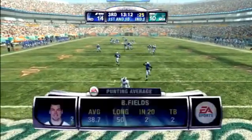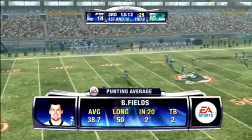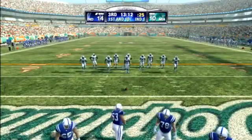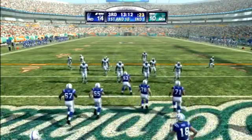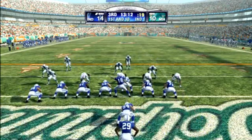And they'll down it at the 1. He did everything that was asked of him on that punt. Yeah, that was a great job. He kept it in the field of play. It was downed inside his opponent's territory. All the return man really could do in that situation is just get out of the way.